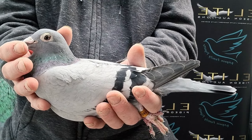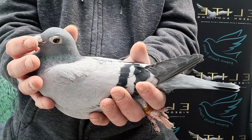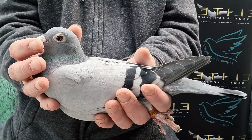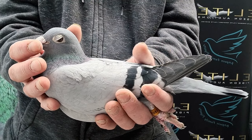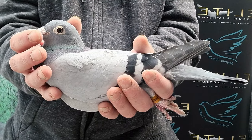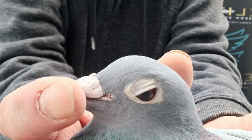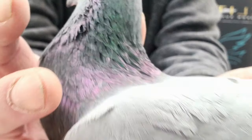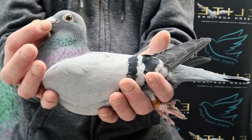Daughter of Blue Leo, of Leo Heremans. Belgi 14, 210-4529. Blue bar hen. Anybody who knows the Leo Heremans knows how important Blue Leo was. Blue Leo runs through all the top pedigrees. I haven't had her long. Bought her as an old hen.